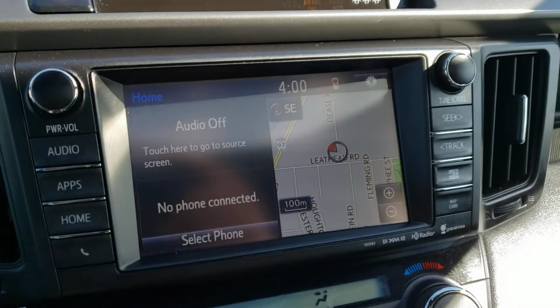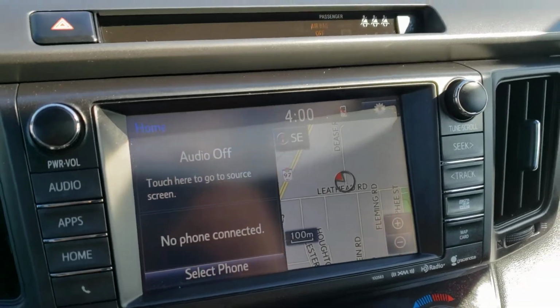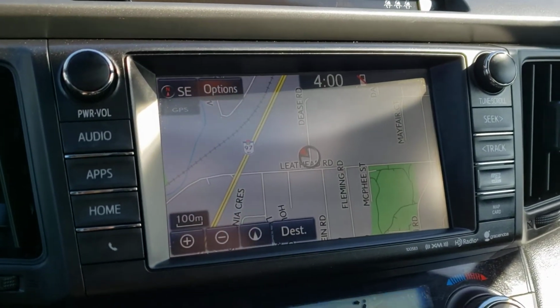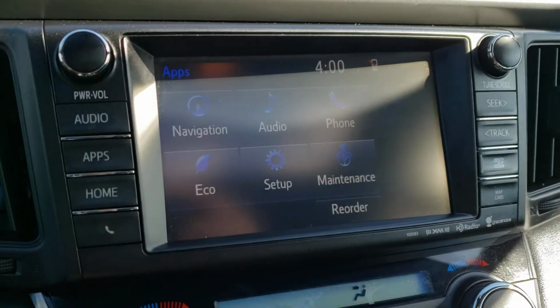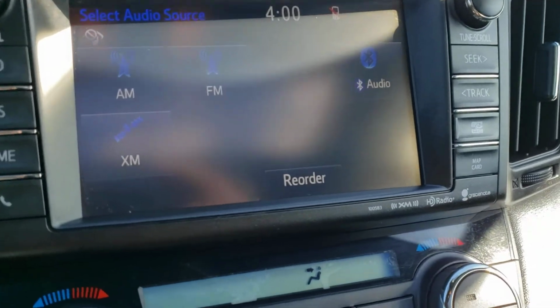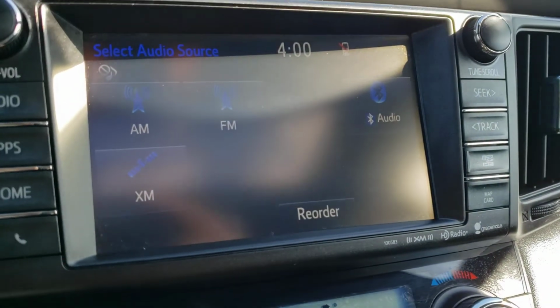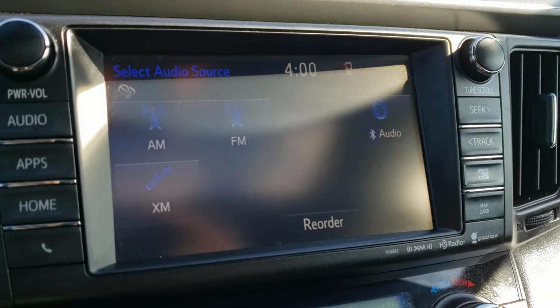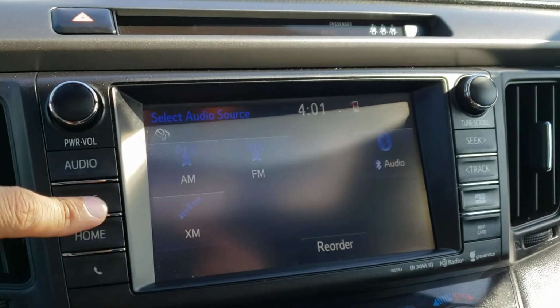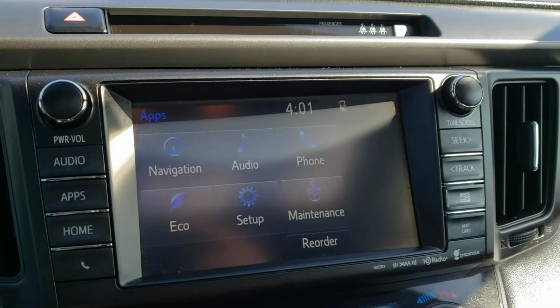Just below that, you've got the embedded touchscreen infotainment system embedded right into the dash. This system includes navigation, which is a fantastic feature. You've also got lots of different audio options here, including your standard AM/FM radio. You've also got a USB port and auxiliary input. You can also find XM radio as well as Bluetooth audio, so you can be sure that you can listen to your own audio regardless of the type of device that you have.